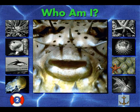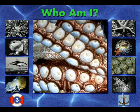Can you guess which animal this is a part of? You're right! I'm a porcupine fish, and that's my face. Can you guess which animal this is a part of? You're right! I'm an octopus, and that's my suction cup.